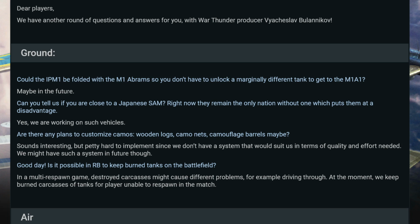The main portion of this Q&A is definitely pushed around naval forces, but that one seems to be the part of the game which is having a lot thrown into it to try and make it a relevant game mode. So ground, the first question is, could the IPM-1 be folded with the M1 Abrams so you don't have to unlock a marginally different tank to get to the M1A1? The answer is maybe in the future.